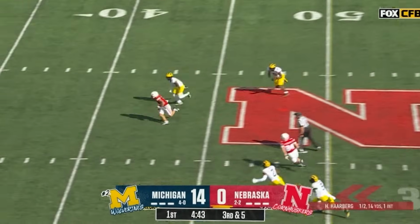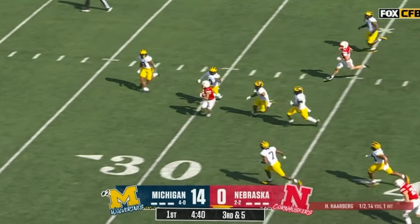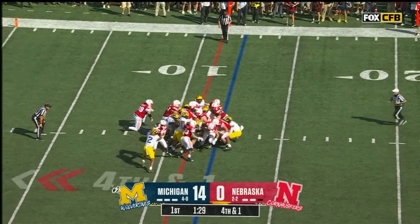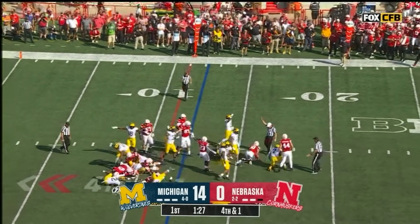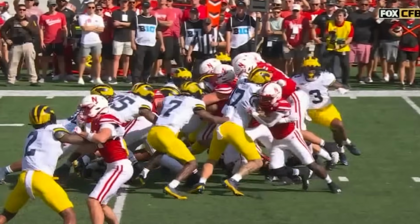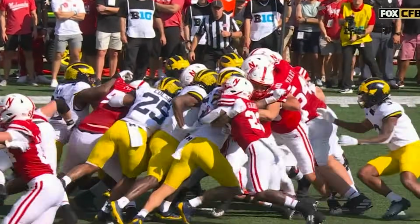Well, that leads to this 4th and 1, and again, a big momentum shifter early in the game as Michigan's defense gets the stop. You watch the big bodies on the inside. There's over 1,000 pounds of defensive linemen there, stuffing the inside of that offensive line, standing up that offensive line, and then you get the linebackers coming in and cleaning things up. So the Wolverines get the stop.